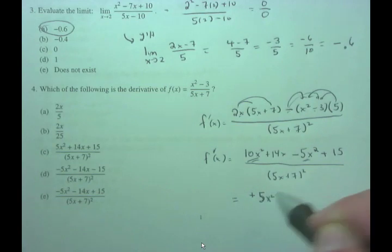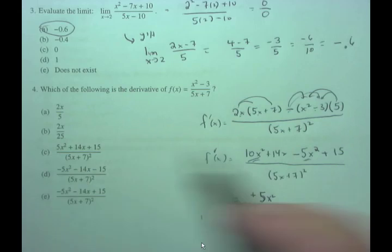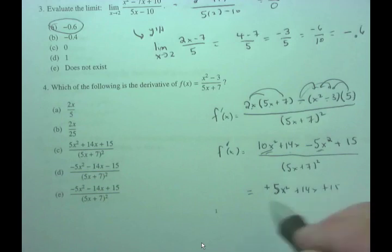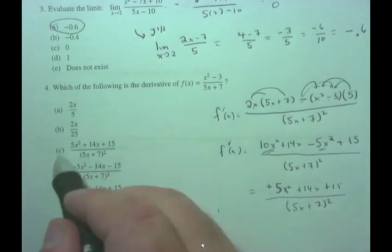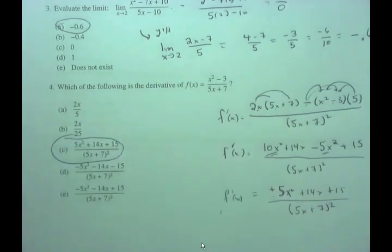Positive 5x squared. So I was looking at these guys over here going, oh, nope, it's got to be that guy. Well, let's just double check and make sure the rest of them. My plus 14x plus 15 all over (5x plus 7) squared. And because this one's positive, clearly the only answer out there, it's got to be C.